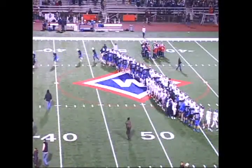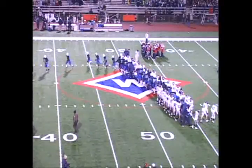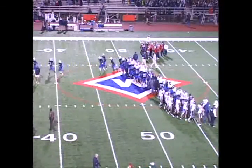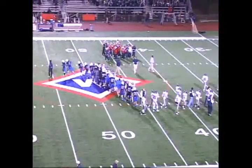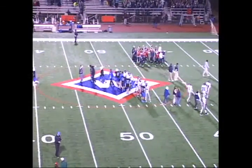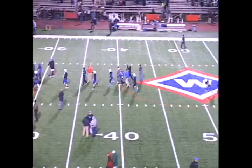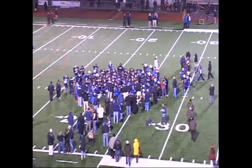And what an outstanding display of sportsmanship you see out there at midfield as the players from both teams shake hands and move off into their respective huddles to talk with their teams. And we'll go ahead and wrap things up, but we thank everyone once again for checking us out here on Raider Vision. Tonight's final score, Walton 20, Woodstock 0. Home playoff game next week for the Walton Raiders in round 1 of the state playoffs.